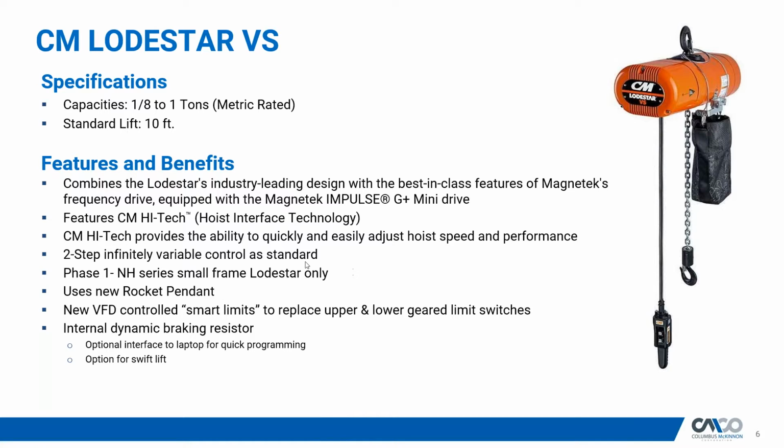Why this hoist is so innovative is if you've ever worked on a VFD and you had to program a VFD for all the variations that a VFD has to offer, it can be a little cumbersome and time-consuming. So as we took the iconic Lodestar and Magnatech's Premier G Plus Mini Drive, we also added a hoist interface technology, which we call CM High Tech Interface, which simply allows you to plug into or port into the bottom of the hoist, connect to a laptop or tablet, and you pull up a screen.